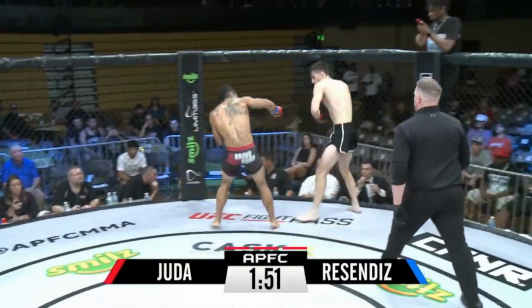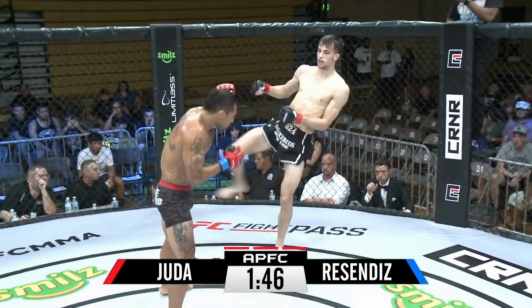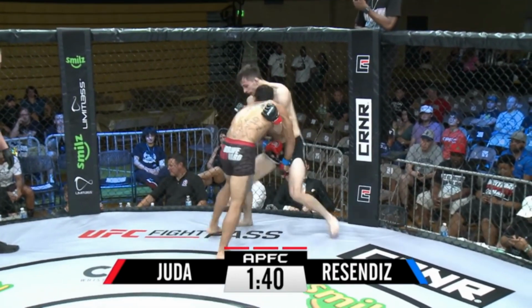Final 2 minutes, Juan Resendiz, forehead busted open a little bit, courtesy of those straight shots. Juda, another head kick partially blocked. Well, you can't take too many of those. Those forearms start to hurt. Yeah, and he's blocking it usually with just one arm.